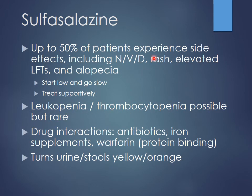Some patients, about half of them, are going to have pretty significant nausea and vomiting with this one, rash, some alopecia. So generally try to start with a low dose and titrate up slowly, and see what the patient can tolerate. Some people, this is not a good drug for them. It's also not going to be as immunosuppressive as you'll see with things like methotrexate or leflunomide. You can see some leukopenia occasionally, but it's not as common.